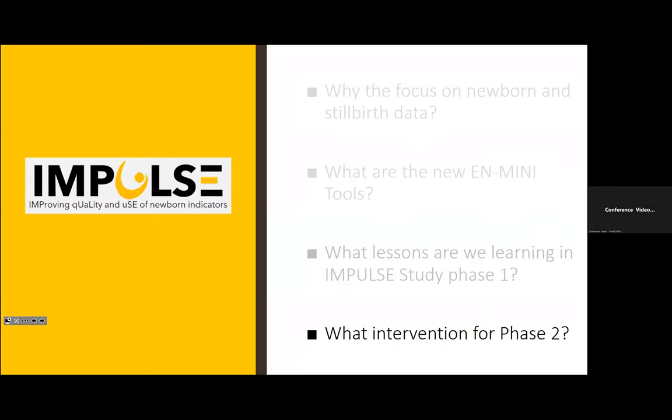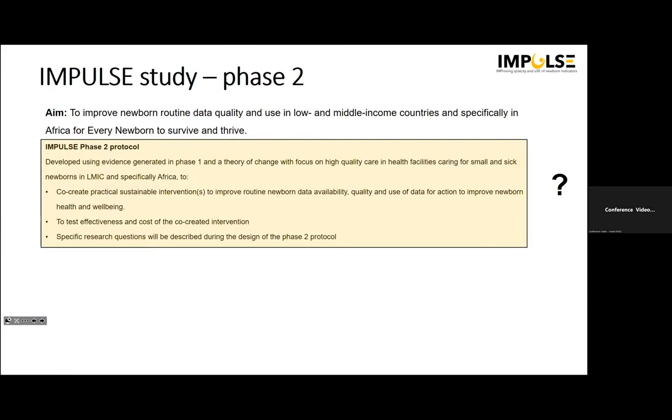But I just want to leave us today with this question. What intervention should we test for phase two? Obviously, it'll be driven by what we find in phase one, but I'm aware that in the room there are many experts who've been thinking about this for years. So I'd love to invite you into that conversation.